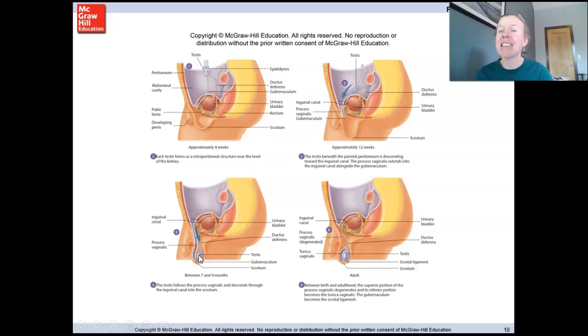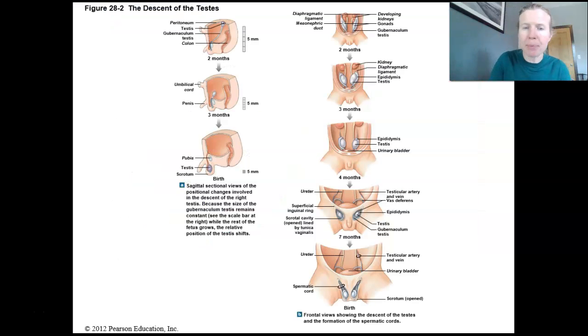So they need to descend. And there's a disease, as we'd call it, called cryptorchidism, which is when one or both of the testes fails to descend. And this can increase rates of infertility and also increase rates of testicular cancer. And so that's something that's typically going to be corrected surgically.